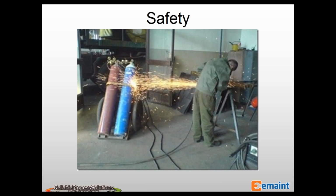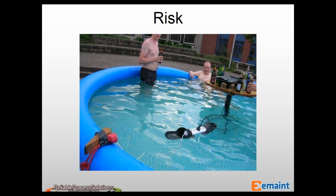Safety during maintenance is something else to take into consideration, not just during operations, but during maintenance. Are there certain safety precautions that may cause a potential for an injury? What about injury to the operators or to even passersby? All this needs to be taken into consideration.